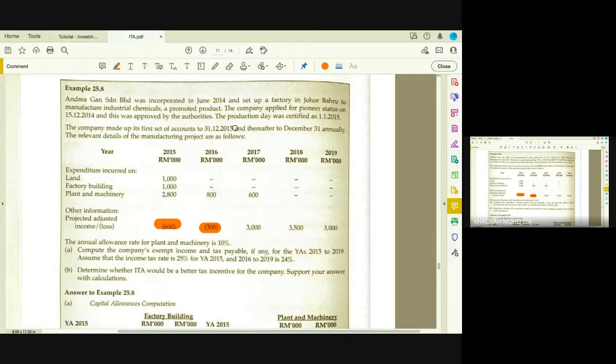All right. Other information provided is that you have projected adjusted income or loss. So for 2015 and 2016, you have an adjusted loss of 600 and 300. And 2017, you have 3,005 and 3,000 adjusted income.